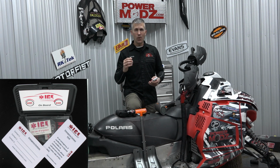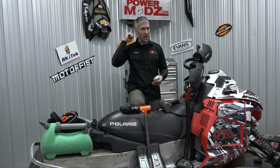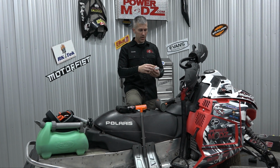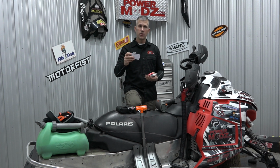If you have a wreck, you wipe out your bike. You know, it's not just for snowmobiling. You can use this for anything. You can put it on your helmet. The little stickers, this little gizmo here goes on the back of your phone. You can put a card in it. It's got your emergency contact information on it so they can look at it.